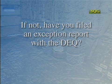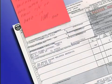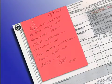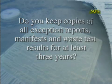Exception reports are important to establish that you completed your requirements in good faith. This can be a typed or even a handwritten note attached to the manifest explaining that the return copy was not received. All exception reports, manifests, and waste test results should be kept on file for at least 3 years.